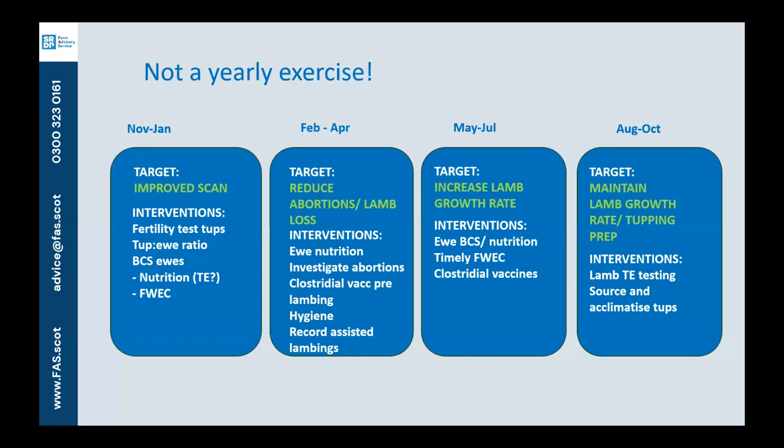And then going through the summer, you want to be thinking about increasing lamb growth rate. What you don't want to do is get to the end of the summer and you're like, oh, these lambs aren't growing. They're not away yet. Why are they not away? And you don't want to be losing them at that stage either, because ideally they're easy at that time of year. They're just out on grass, they're growing away, they're on their mothers or at weaning. So yeah, think about it all the time.